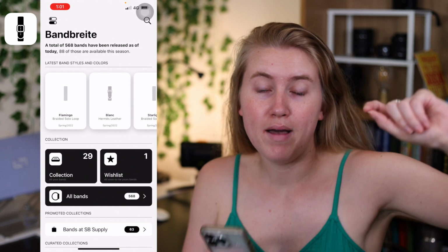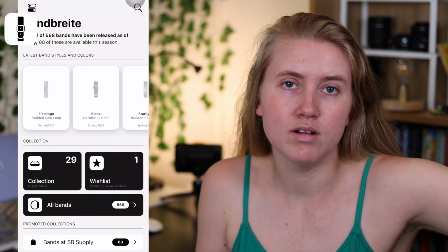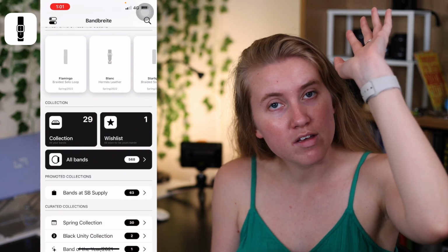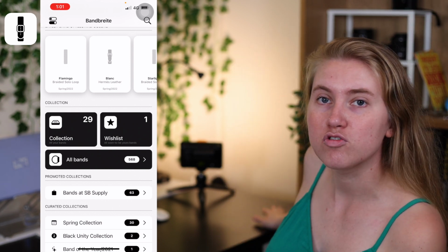So what I love about Bandbrite, I'm gonna call it Bandbrite. Sorry, the Bandbrite people, if I'm saying your app name wrong. But like I mentioned earlier, I have an Apple Watch that I'm obsessed with, and I wear it every single day. So I like having a whole bunch of bands, and all those live in this drawer right here.